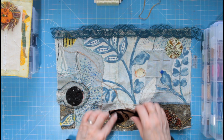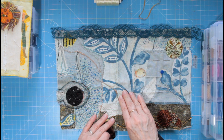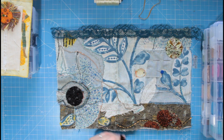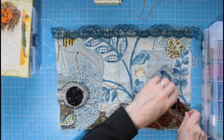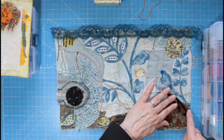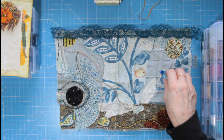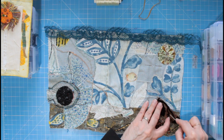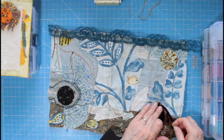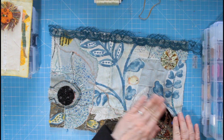Now that's going to be the centre, so I've got my centre spine, which is going to be two inches. Or do I put it? In actual fact, I think I like it there. So I'm going to put it there. Going to put it in there like that, I think.